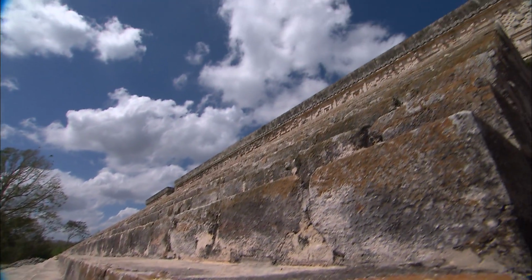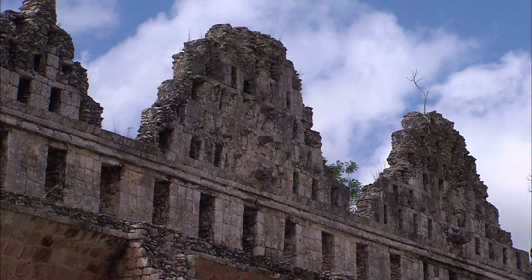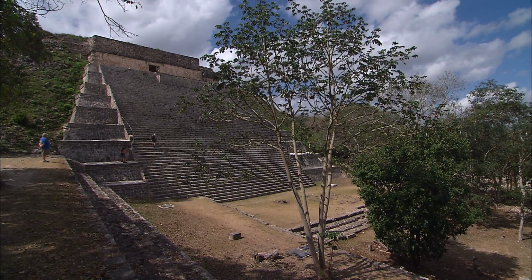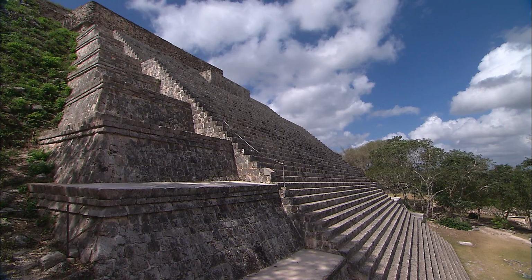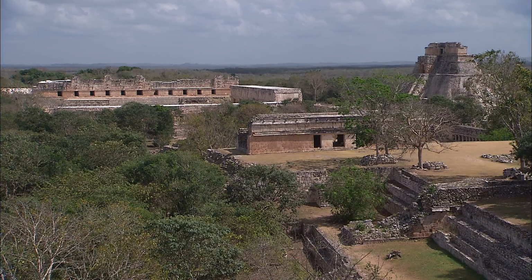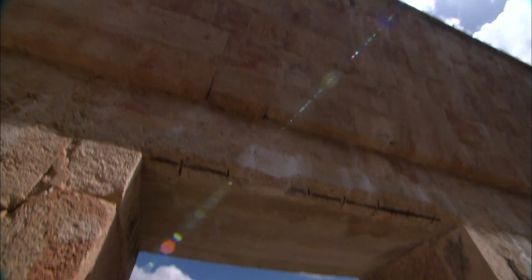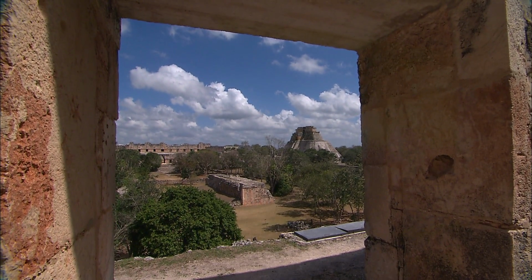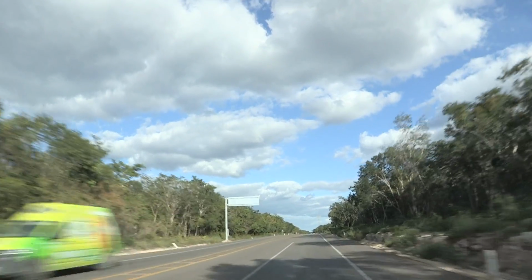Uxmal rose to the peak of its power, then went into decline in barely 150 years, in the 9th and 10th centuries AD. At that time in Europe, Romanesque architecture was in its infancy. Was the town conquered by a rival city? Did an exceptional drought force the inhabitants to flee? We cannot be sure. Now we head north.